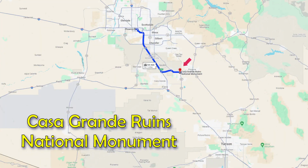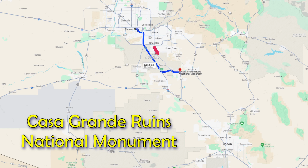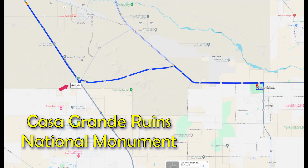Casa Grande Ruins National Monument is located almost centrally between Phoenix and Tucson. From Phoenix, you head down I-10 east about 37 miles and get off at the Highway 387 exit. Turn left under the overpass and drive about 15 miles on Highway 387, which turns into Highway 87, to the right, to the Casa Grande Ruins National Monument close to Coolidge, Arizona.